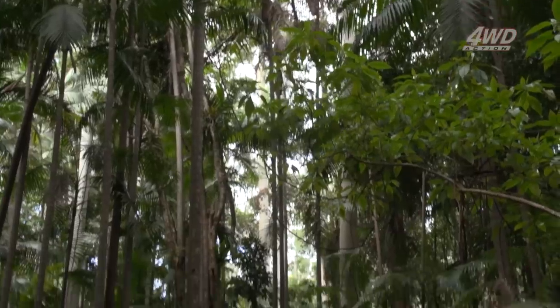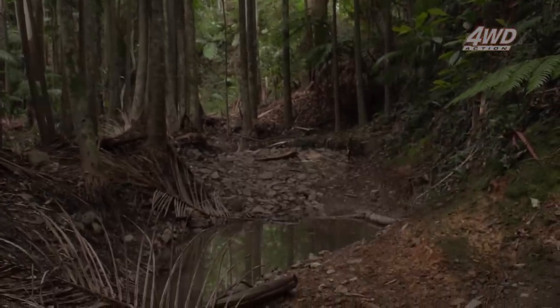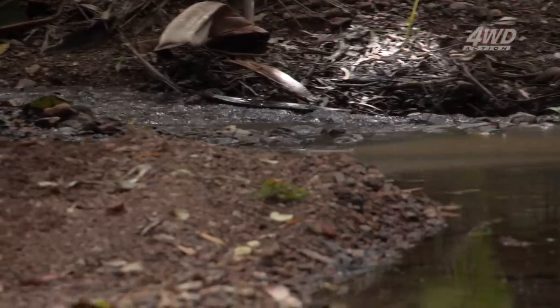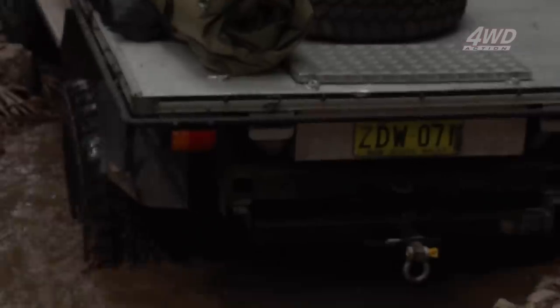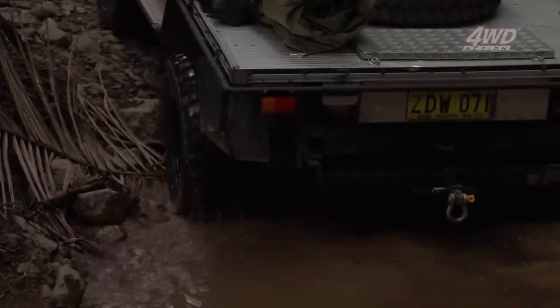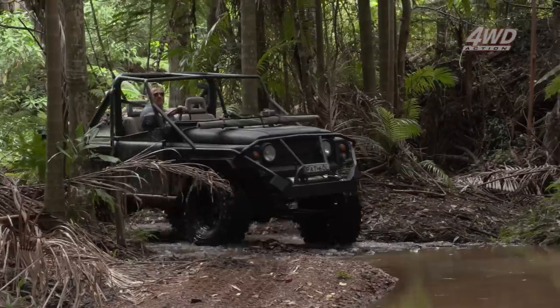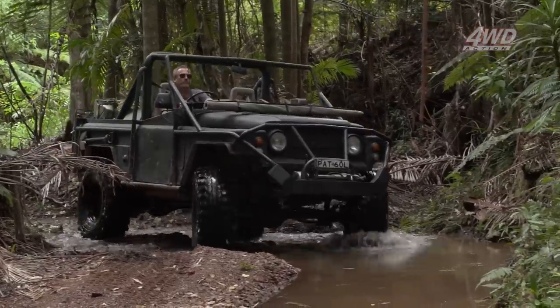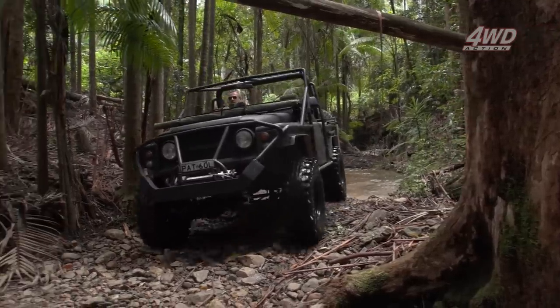Well, we're nice and refreshed after that swim. And now we're heading into the rainforest for possibly the most Brenno-friendly hill we've ever seen. Coffs has such a variety of terrain. Steep shale one minute, rock steps the next, then around the corner, thick rainforest and crystal clear streams. It's a good idea that you prep your rig for anything, because that's exactly what you might encounter out the back of Coffs. Oh, this is a cool little track.